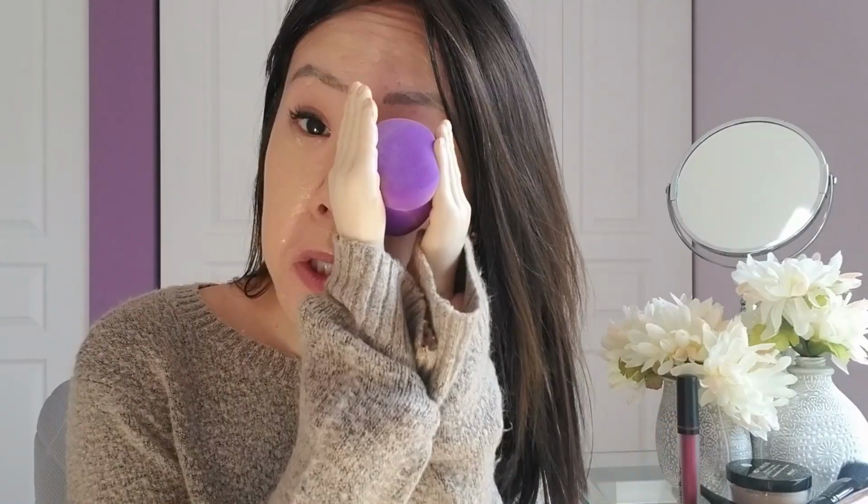Get this foundation in. Get it all over our foreheads, all around our face. Okay. Get the hair out of our face. We're gross. Going to dab our makeup in.